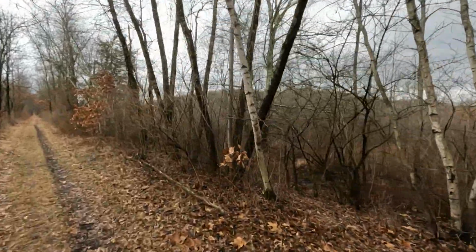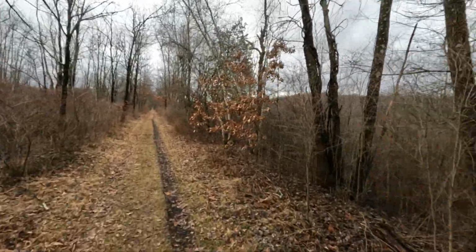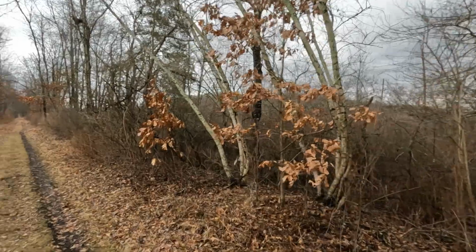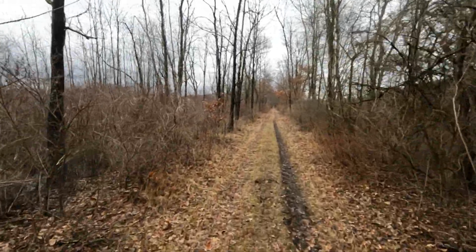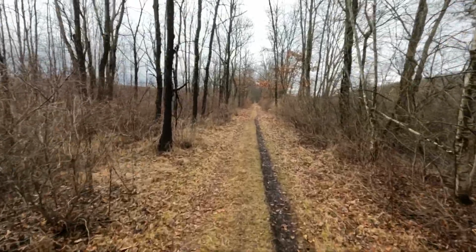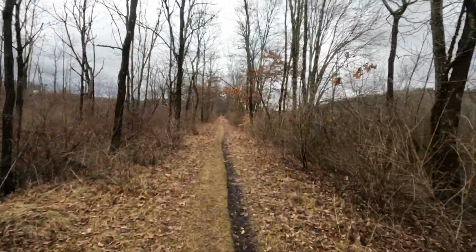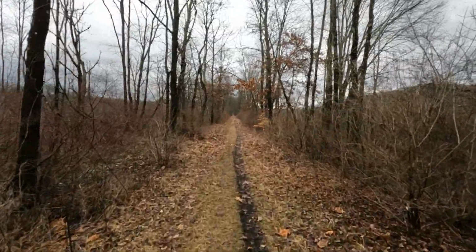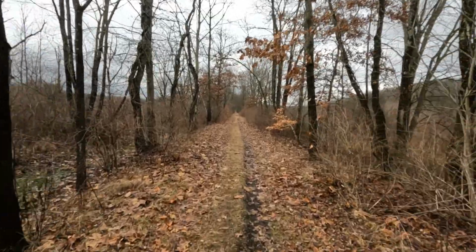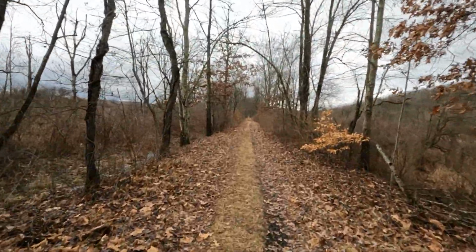Lots of old, nice looking white birch in here. You don't see many of that around. Very nice, look at them. There's still some white birch surviving around. Oh, it's getting darker. I don't know if I'm going to be able to finish this hike today on this tour. Try.